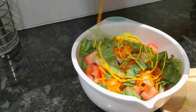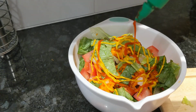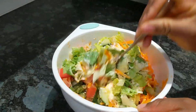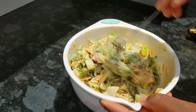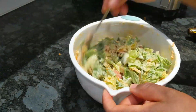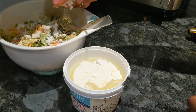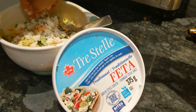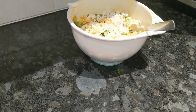I am using the same salad cream that I used in the morning. I love the tanginess that this Dijon has. I figured you're gonna eat food and you have a juice box in the afternoon. Add some mayonnaise to it. I've become addicted to feta cheese, but this one is, I think, 25% less fat than the regular one. It doesn't matter whether it has fat or it doesn't. I don't care. I just want feta cheese, period.